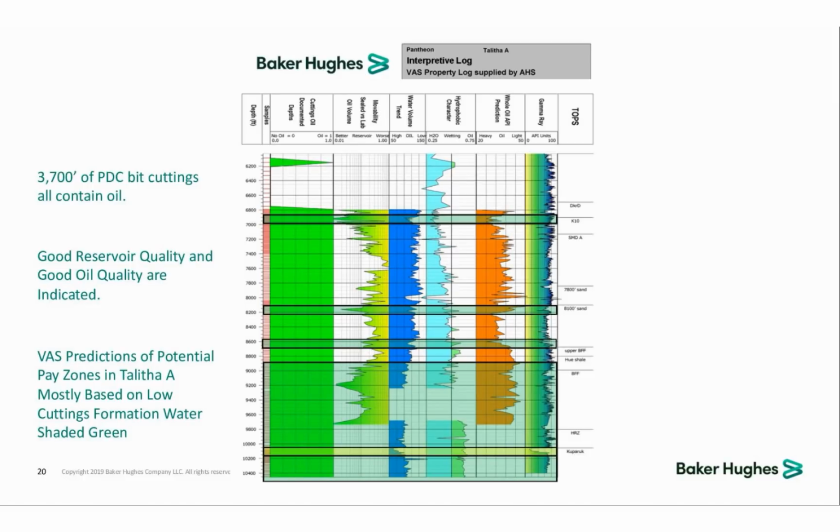The other thing of interest is if we jump over to the right, the second curve from the right, which is orange in color, is our estimate of the oil quality that we see in the cuttings. For most of the cuttings, what we're seeing is that the oil quality is very good, very high oil quality, somewhere between mid-30s API gravity to low 40s API gravity, which is pretty much the best oil quality you can get. It's really, really good oil quality.